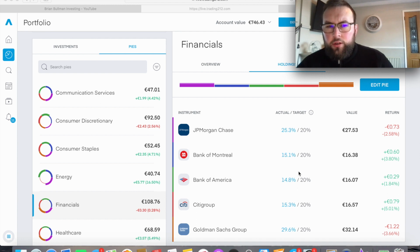Now, we have three currently in the green. One that was picked by you guys was Bank of Montreal, up 3.74%. Bank of America is up 1.84%, and Citigroup up 5%. So overall, pretty much a mixed bag here in terms of financials. But again, I welcome any of these going into the red because I get in at a cheaper price.